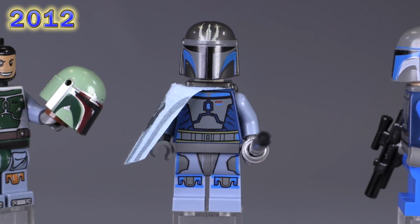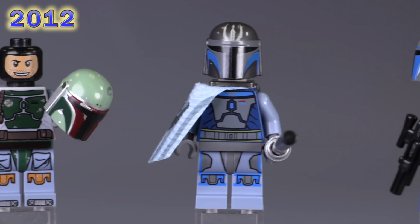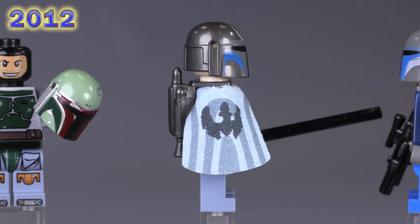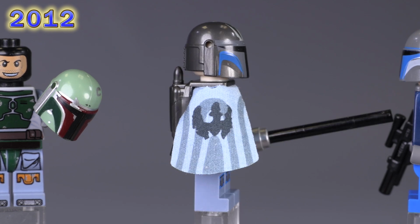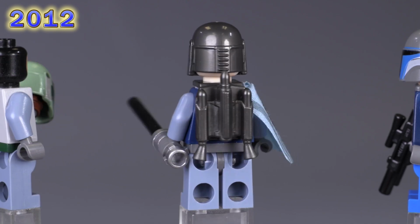He's got totally unique printing on his legs, and even his chest armor is a little bit more narrow than Boba Fett's, which I think is a really nice touch. You can see that classic Mandalorian symbol both on his helmet and on the, it's like the symbol of a beast or something that they used to ride. And it's on his pauldron there, or his long shoulder cape, I should say. His helmet is molded in the gunmetal along with the jetpack, which is awesome.